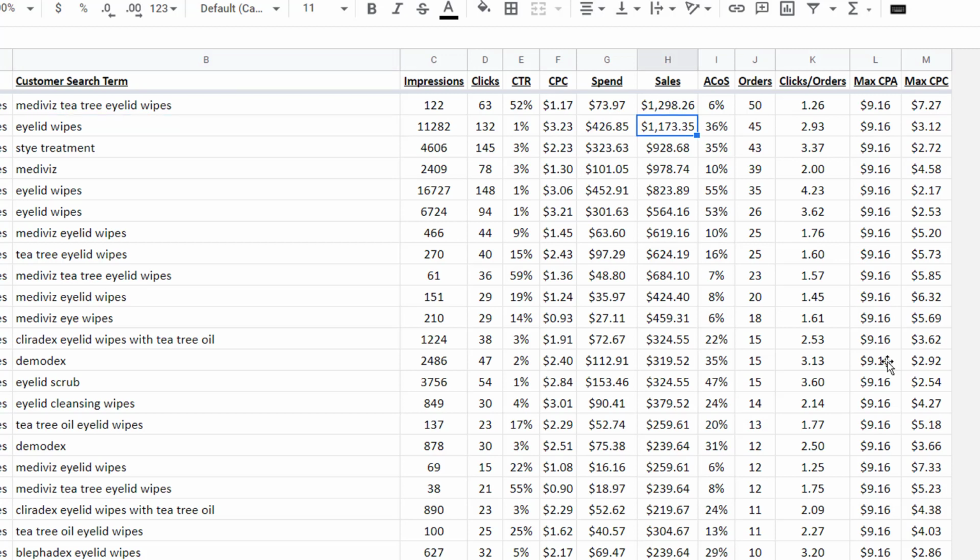makes a ton of sales for us. 45 orders, every 3 clicks, 2.93 clicks, we get an order. So we're going to do $3.12 for that cost per click. Now you can see that it varies depending on where we're at. And so I like to go with the highest because it's just converting so well and driving so much traffic. And you most likely will break even on that search term, but it's going to boost your ranking in the organic.